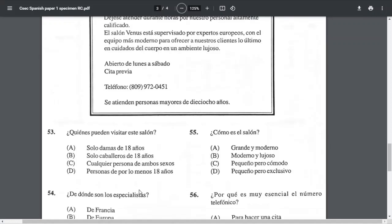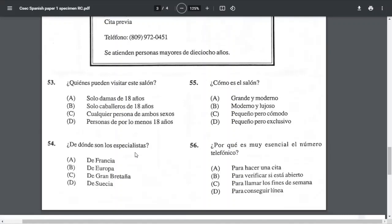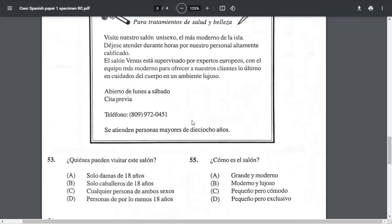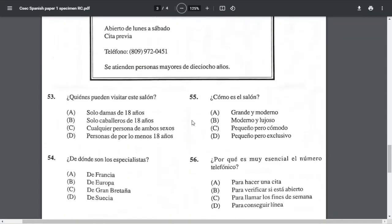What about number 54? ¿De dónde son los especialistas? So do you remember reading where the persons who perform this service, beauty services, are from? It says el salón Venus está supervisado por expertos europeos. Europeos means European. So the Venus salon is supervised by European experts. So de Europa, from Europe. Of course, any of these countries would apply because they're all in Europe. But it didn't say one particular country. It said from the continent of Europe. So B, as in boy, is the correct answer.